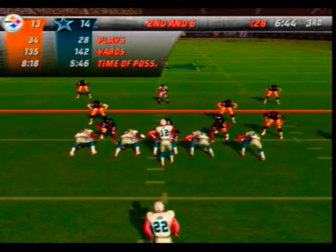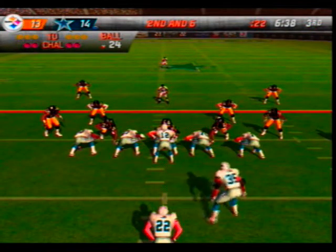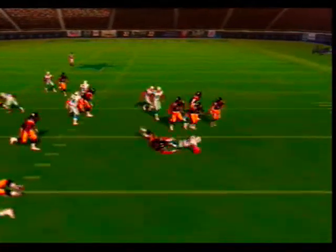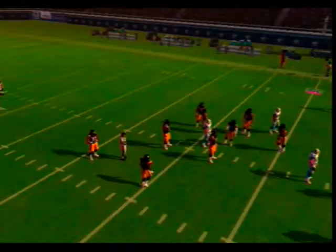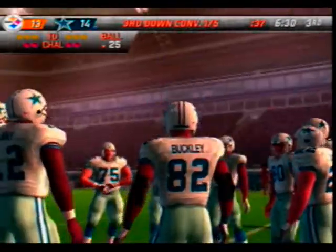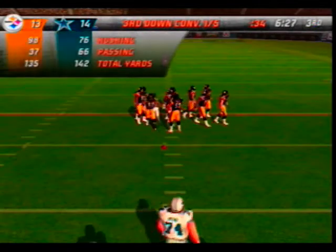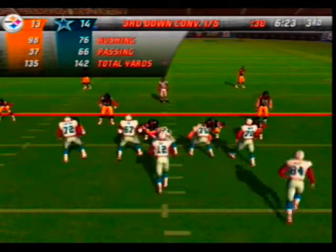Only one man back. Hand off to the tailback. Mullen is there for the tackle at the 25. Lang takes it up the middle for a yard or two. Ball on their own 25. Ball on the 25-yard line.